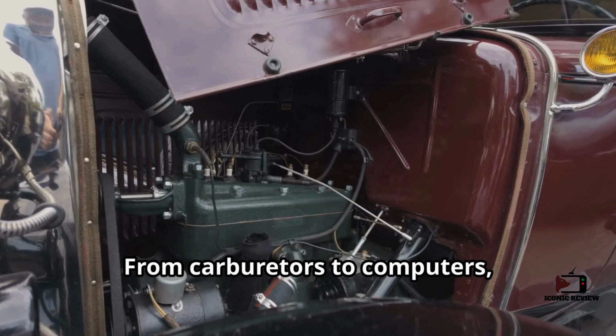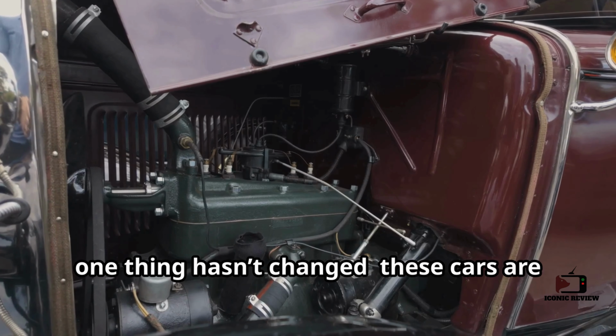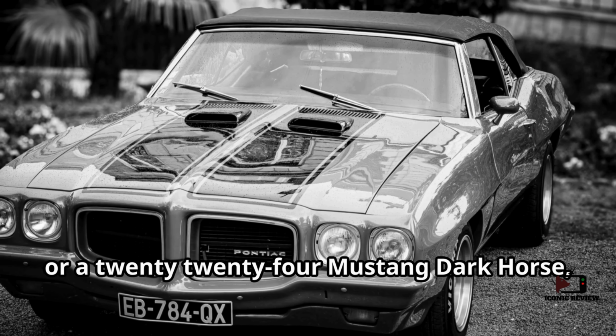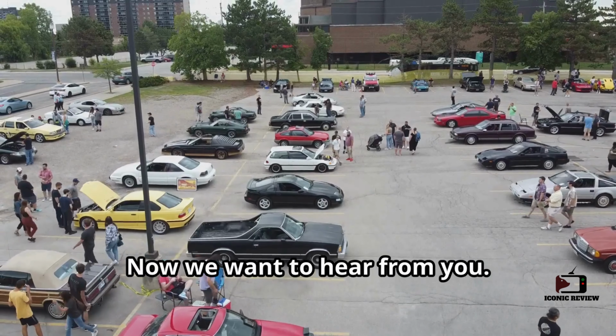From carburetors to computers, from sheet metal to software, muscle car design has constantly evolved. But one thing hasn't changed. These cars are still built to thrill. Whether it's a 1969 GTO or a 2024 Mustang Dark Horse, it's all about that perfect blend of power, personality, and presence.